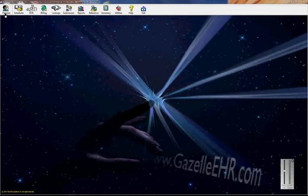This is where we would put our patients. This is where we do our scheduling. This is our certified meaningful use stage 1 electronic health records, and that's active now. So if you're looking to get stimulus money from Medicare, which in 2013 is up to $15,000, Gazelle is a certified product, and as long as you show meaningful use for 90 days, you'd be able to apply for the money. This is where we do our billing.